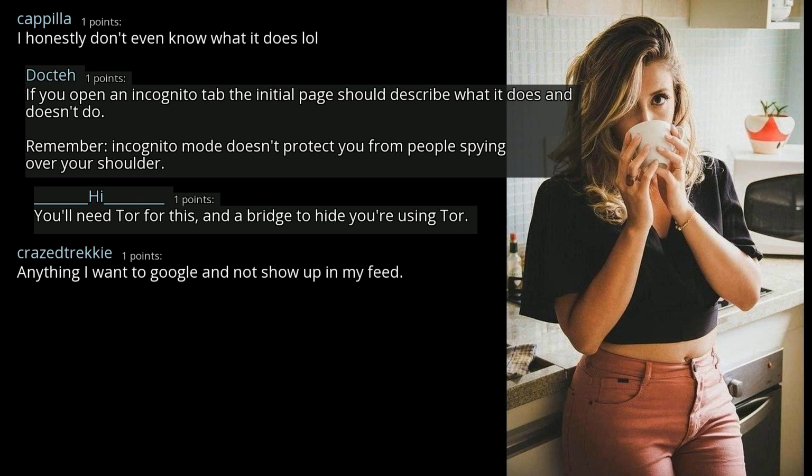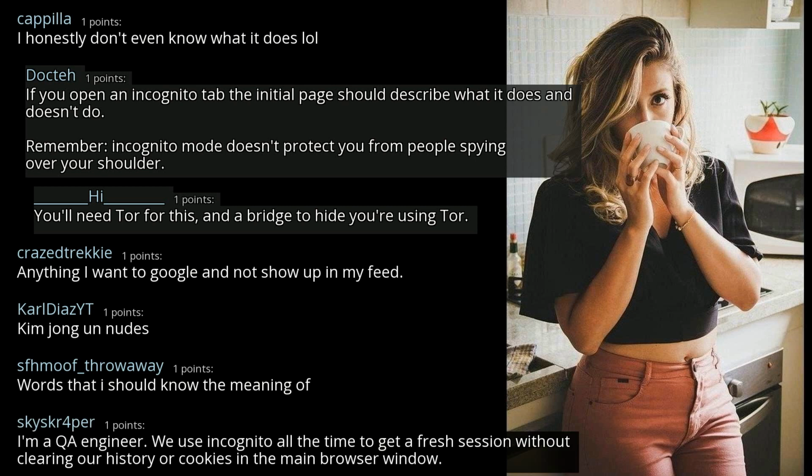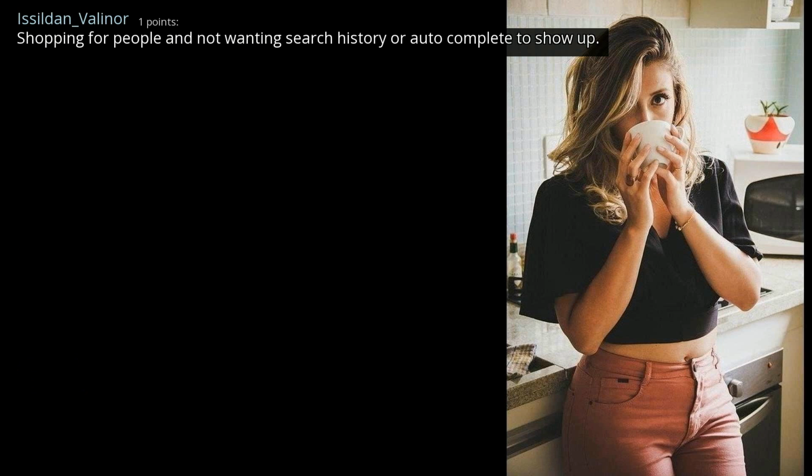Anything I want to Google and not show up in my feed. Kim Jong-un nudes. Words that I should know the meaning of. I'm a QA engineer. We use incognito all the time to get a fresh session without clearing our history or cookies in the main browser window. Shopping for people and not wanting search history or autocomplete to show up. Getting around paywall news sites.